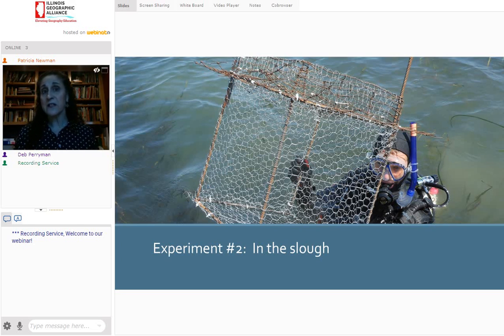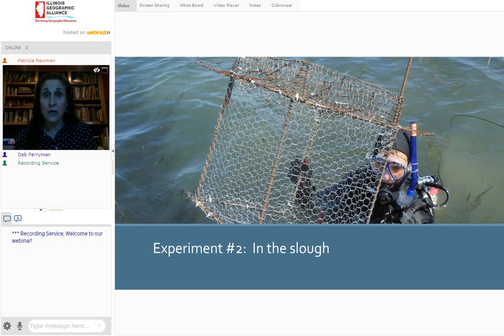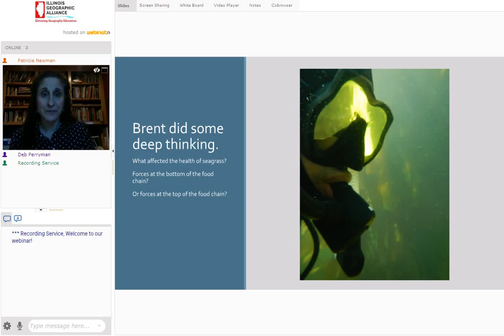Some of these cages had crabs in them. Some of them did not. The ones with crabs pretty much had dead seagrass. The ones where sea otters were, the places where sea otters were allowed to roam free, healthy seagrass. So the experiment in the field showed Brent the same result as the experiment in the lab. He got the same results both times, which absolutely shocked him.